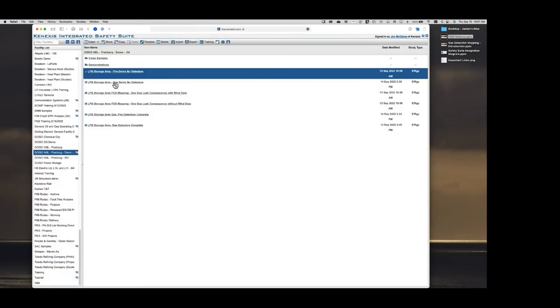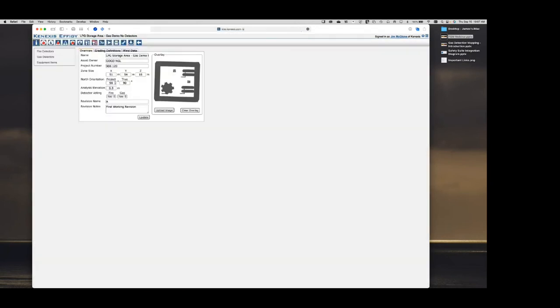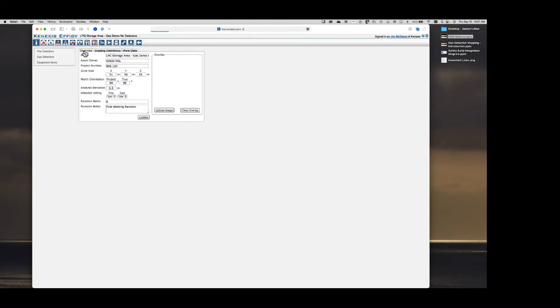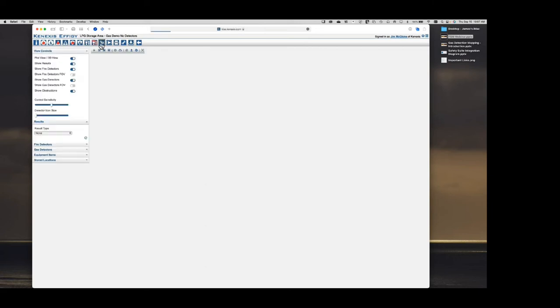Let's take a look at gas detectors, and then we're going to take a look at computational fluid dynamics. Now, I'm not going to do a live demo for that. Same thing. In here, I've got grading area, wind data, and I have it set at 0.3 meters, which is the right height that I need to be at for this gas. So let me jump into the 3D model.